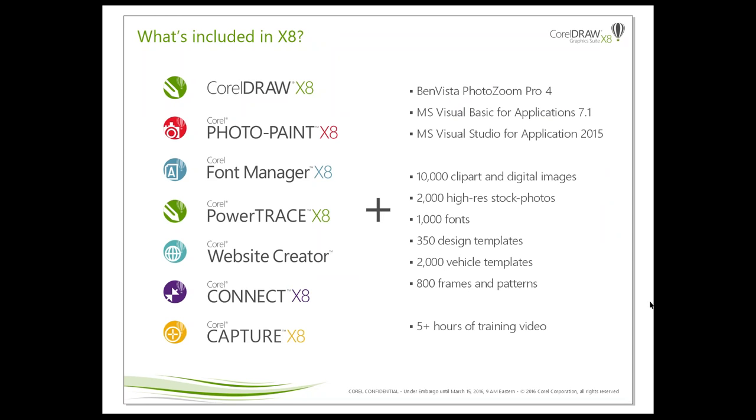So what's included in CorelDRAW Graphics Suite X8? First and foremost, CorelDRAW, our flagship graphics product, is both there for vector illustration as well as page layout. You can create up to 999 page documents in CorelDRAW directly, so there's no need to switch to another application for the page layout aspect. I'm using CorelDRAW itself for my presentation.